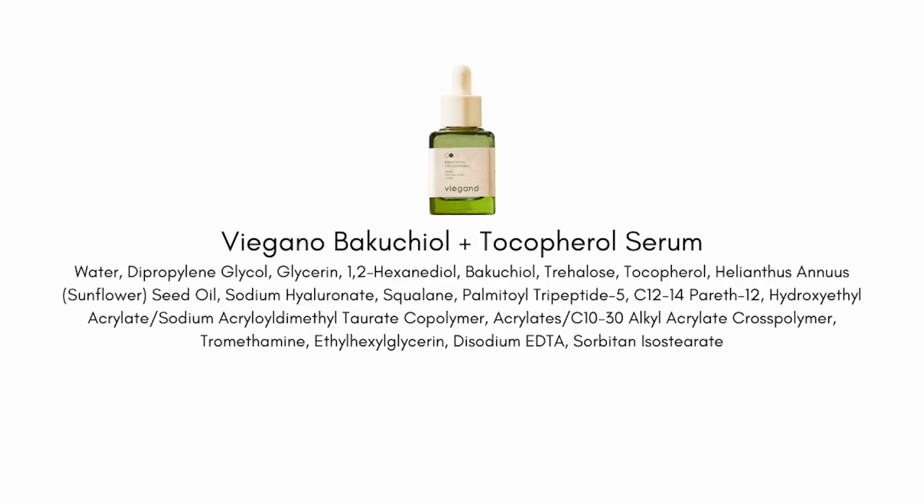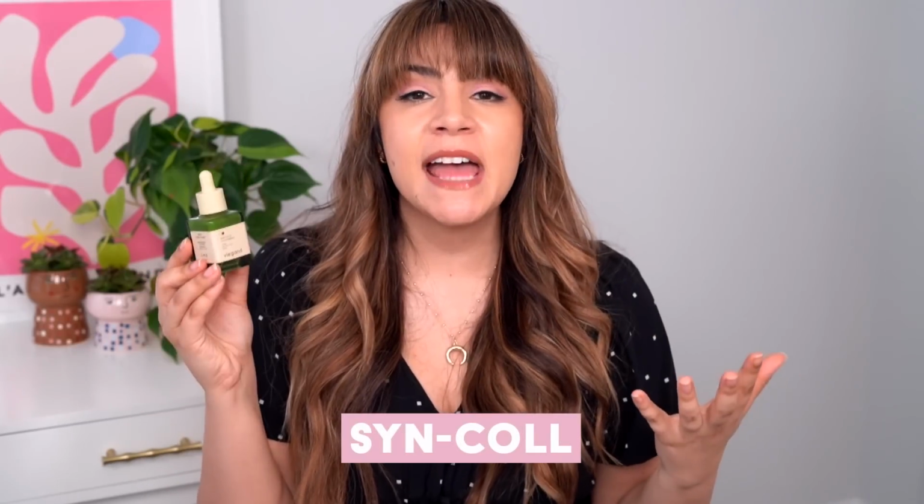Now, this formula also does feature a peptide. They are using palmitoyl tripeptide-5, which is also known as Syn-Coll. Now, this peptide helps to protect collagen, but also boost collagen production on the skin. And it also helps with texture of the skin. So it's a really interesting combination here. Bakuchiol helps to stimulate collagen. And then this peptide that they're using, Syn-Coll, also kind of helps to boost up that collagen and protect it at the same time. Plus the protective capabilities of antioxidants. You can really see that they've got their eye on the prize when it comes to well-aging with how they're using bakuchiol in this serum.